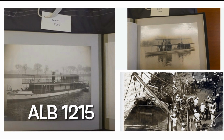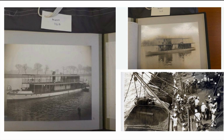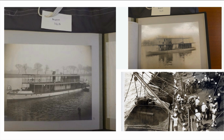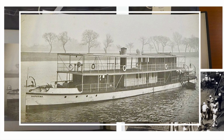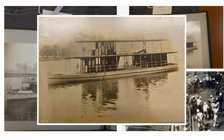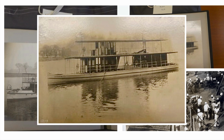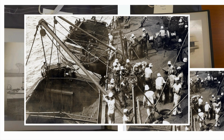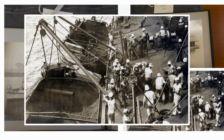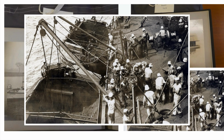The research continued when I found that there was a box, ALB 1215, in the National Maritime Museum that contained some photographs, and I was really happy to find the original photograph of the Naparima on her sea trials in the Thames. There was another boat also built by Thornycroft, the name we're not sure, and perhaps one of the more interesting photographs was a picture of coal being offloaded from a main ship, and this is how coal got to all the Caribbean islands and was used in steam boilers.